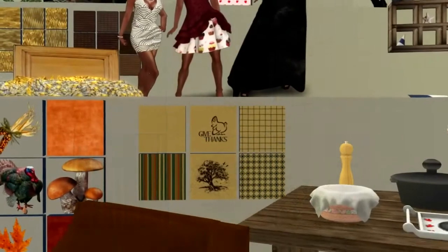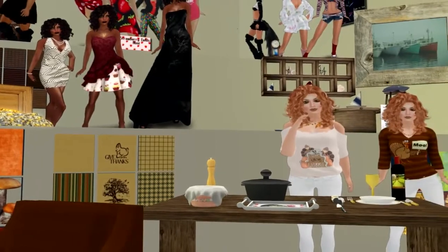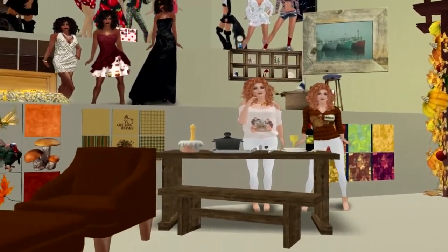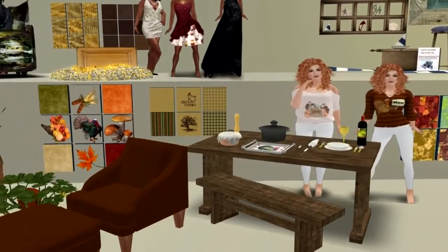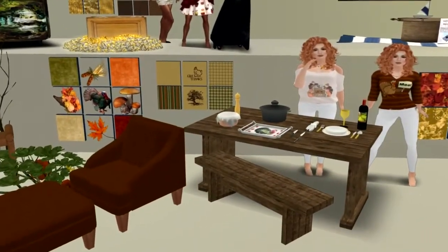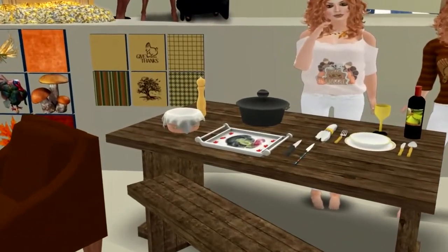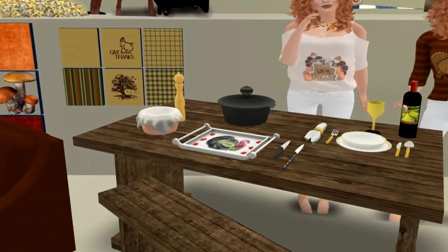Woodworks created this great mission-style kitchen table and the bench. It's fully loaded to start doing your kitchen prep, your holiday prep for the meal. And there are a number of other things that came with this gift. There's another bench, there's some other items, and so it's a wonderful little set.